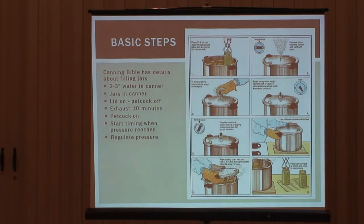Regulate the pressure. You may have to adjust. I learned something interesting. As it begins to reach its 13 pounds, turn the heat down just a little bit and let it come that last little bit slower so it doesn't overshoot and then teeter back. That's really bad for getting liquid out of your bottles. So bring your pressure up the last pound or two slower and maintain it.